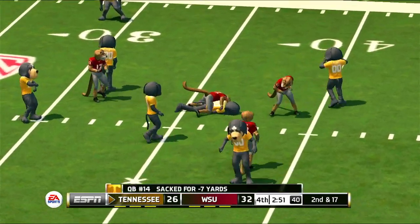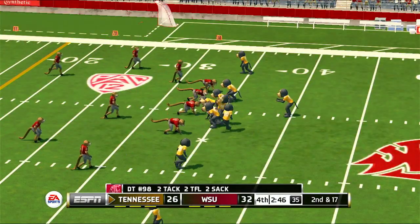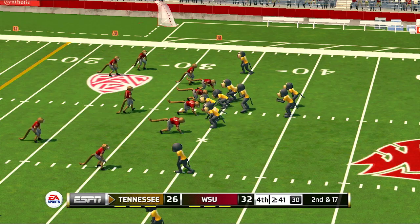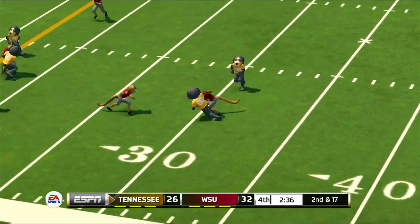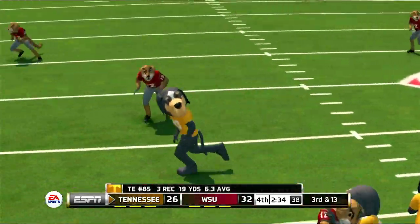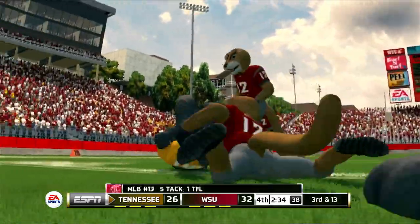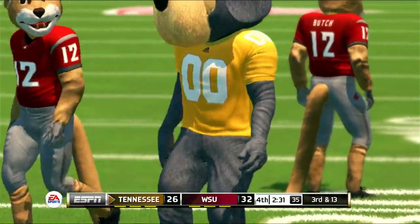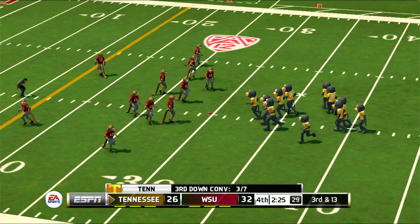And he's going to be sacked. Throws it in a hurry. They'll bring him down at the 30. Number 13 on the tackle at the 30-yard line. That'll make it third and 13. And this play is number 8 on the drive.